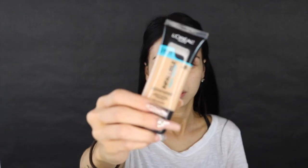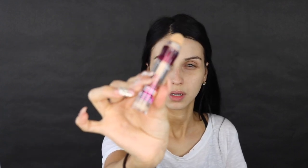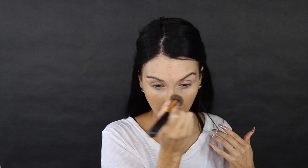well. For foundation, I'm using my Holy Grail right now from the drugstore. It's the L'Oreal Infallible Pro Glow. But first, we're going to color correct my under eyes. I'm using the Maybelline Instant Age Rewind Dark Circle Eraser first, and then I am applying the foundation, making sure that I don't cover my under eyes, because I don't want to apply dark foundation on top of my dark under eyes.